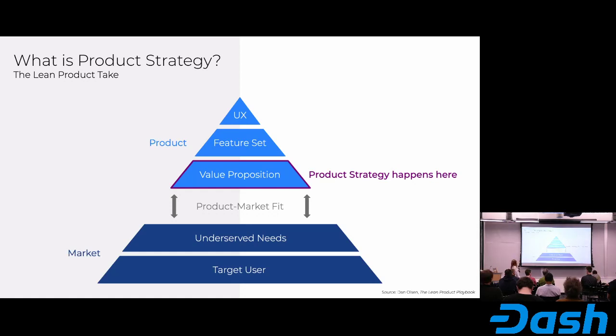My favorite visualization of what product strategy is this one, which comes from the Lean Product Playbook, which is one of my favorite product books. It's by Dan Olsen. It's great. Basically, the way that he breaks it down is in these base layers, you have your target user and their underserved needs. You can decide which user you want to target and which needs you want to try to address, but really you can't control these factors, right? You can't control the market, as we've seen.